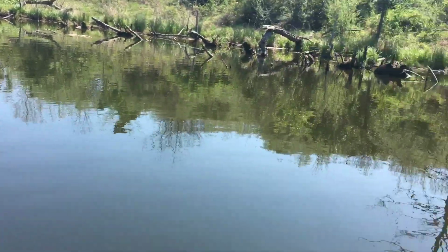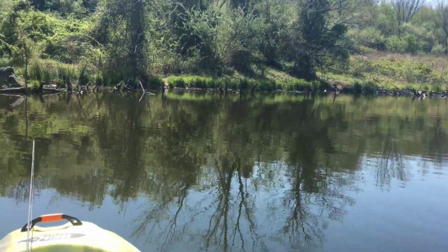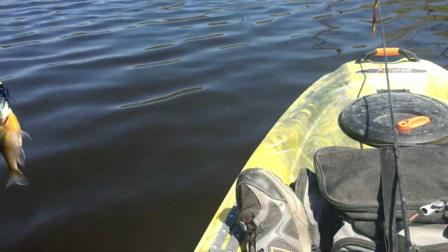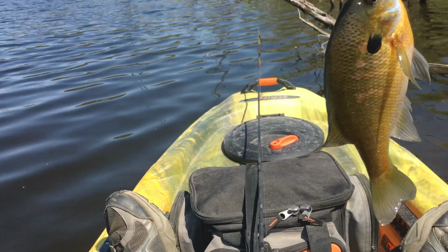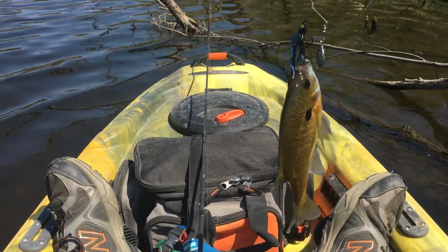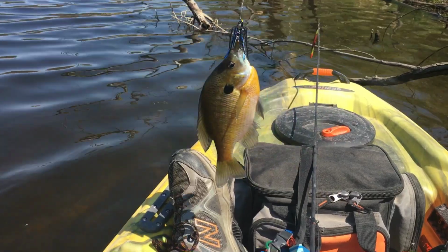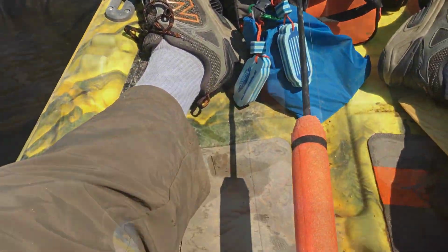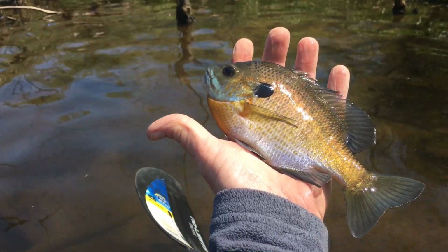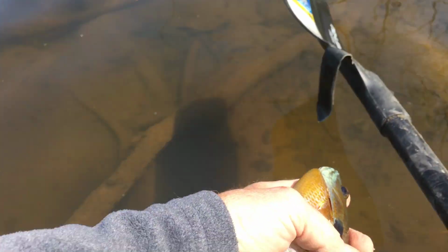The wind is intermittent and blowing from different directions, so that always makes it challenging. Right now it's pretty calm and pretty nice. They're in here, they just ain't biting me. Yeah, and there is a nice bluegill. That's fish number 4. Not bad. That'll give you an idea of how big he is. Not real big, but, you know, nice and thick and meaty. But we always just catch and release.